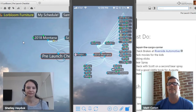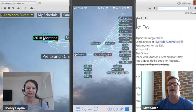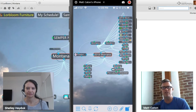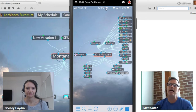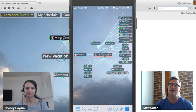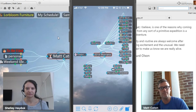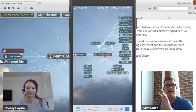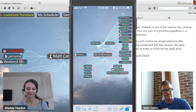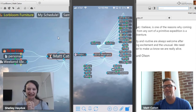And when I return to my desktop, I'll go all the way back up to Montana and resync from the desktop. I'm just forcing a sync. The auto sync would eventually kick in, but now you can see that new Montana thought there in the background is clicking to new vacation ideas under the Matt Caton thought. So all the information is accessible, mirroring one another, both from my mobile device and on the desktop.